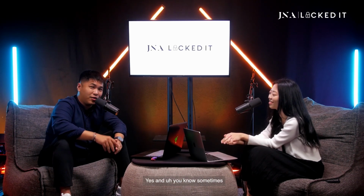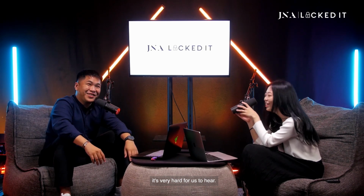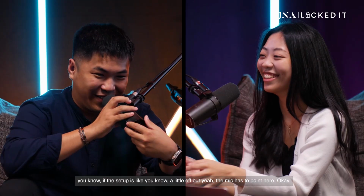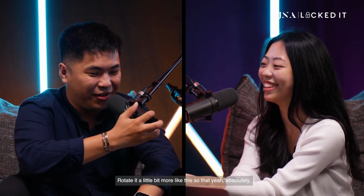Sometimes, it's very important for the mic to point towards you. If not, it's very hard for us to hear sometimes. So this is actually some of the ways that we used to hint to one another if the setup is a little off. But yeah, the mic has to point here. Okay. Got it. Rotate it a little bit more like this.